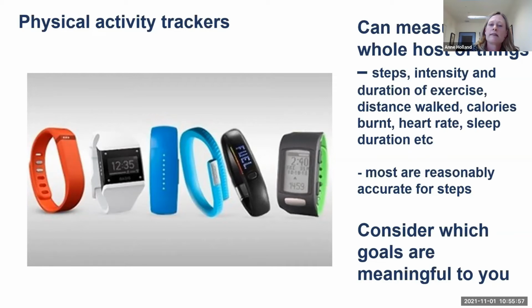So I think when you're using these things, it's good to just have a think about what sort of goals will be meaningful for you. So for some people, it might be to increase the duration of the time that they're exercising every day. You know, if you're aiming for 30 minutes a day, that can be a useful way to monitor it because you'll get the duration of your physical activity. But for other people, it might be more meaningful to think about steps, for instance. So it's really very personal to think about the goals that are useful to you.